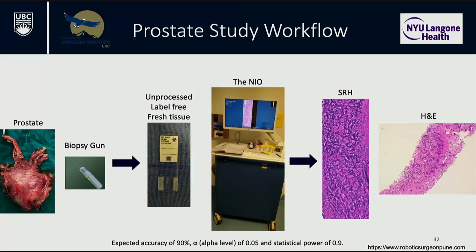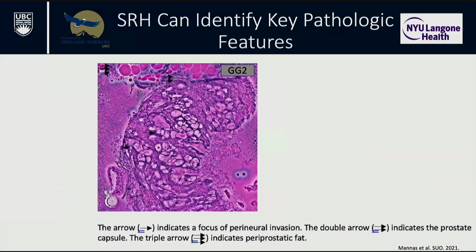Now we're looking at concordance. How well does this match with H&E? And so we did a power assessment, and 32 patients was expected to give an accuracy of 90%, an alpha of 0.05, and a statistical power of 90%. This is an example of stimulated Raman histology of a prostate biopsy.